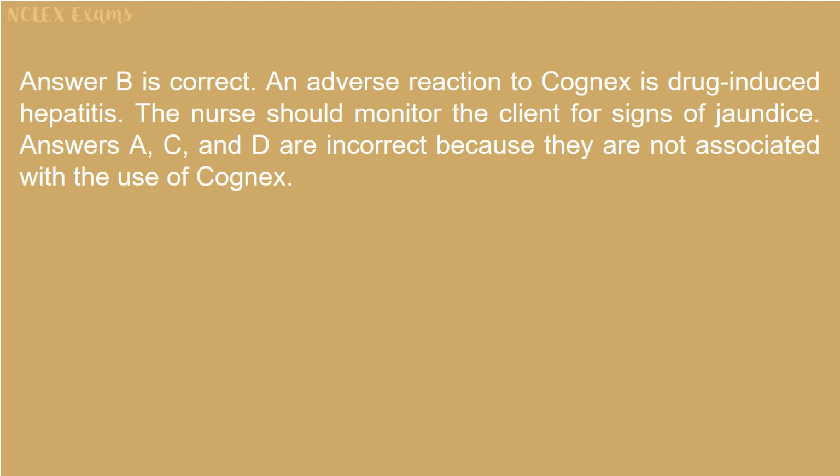Answer B is correct. An adverse reaction to Cognex is drug-induced hepatitis. The nurse should monitor the client for signs of jaundice. Answers A, C, and D are incorrect because they are not associated with the use of Cognex.